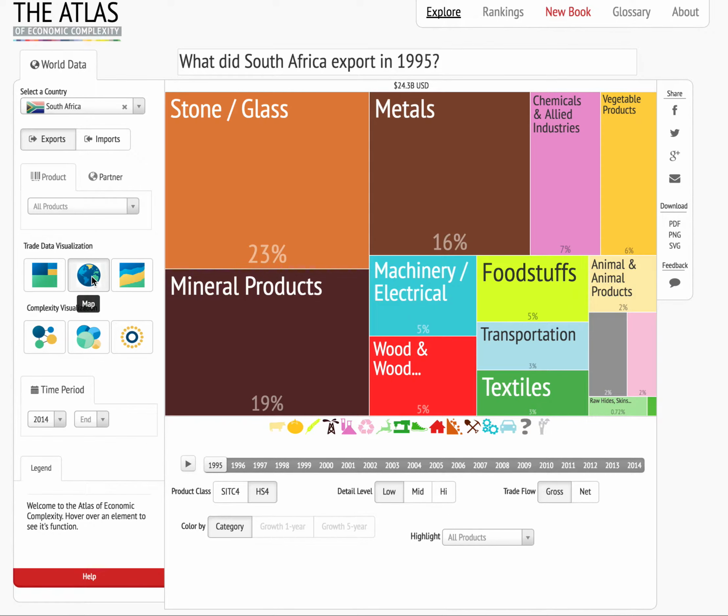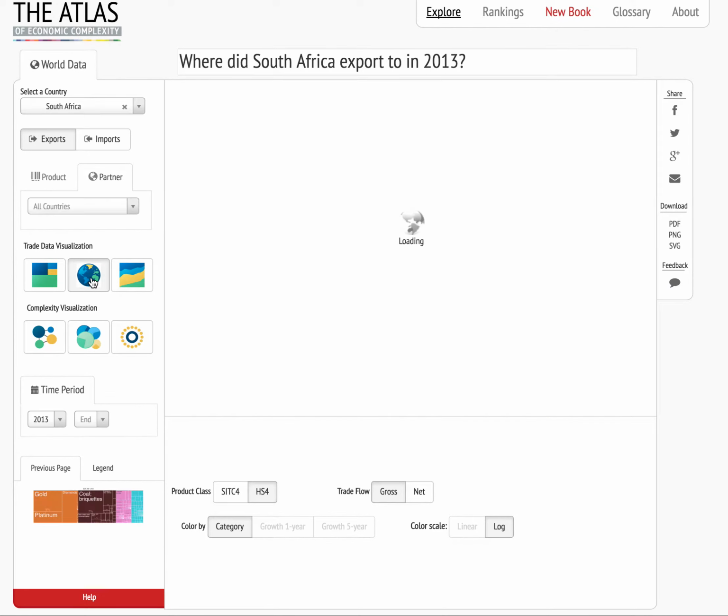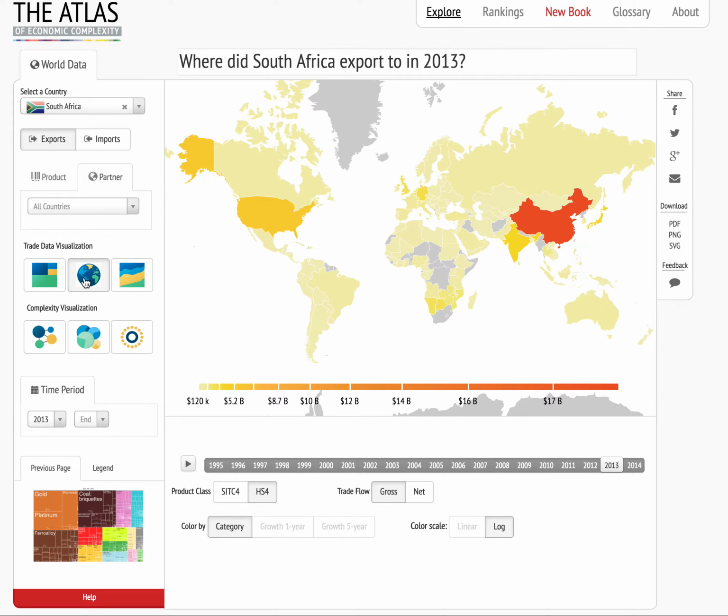What happens if I push these buttons? What does the map do? What is this telling us? I think this is telling us where South Africa's exports went to. We can see a big chunk of it is going to China. Another big partner is America. There's Germany, England, and India, and even Japan has quite a big chunk, 6.4, India 7.